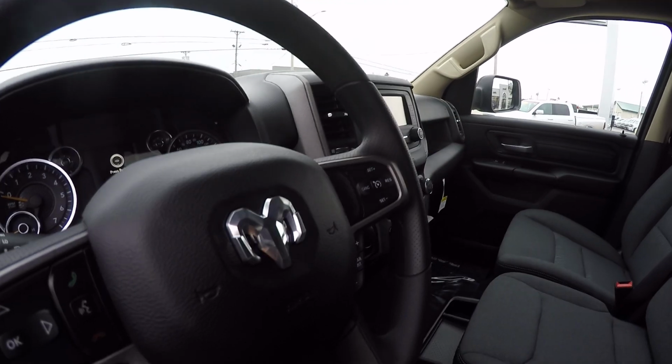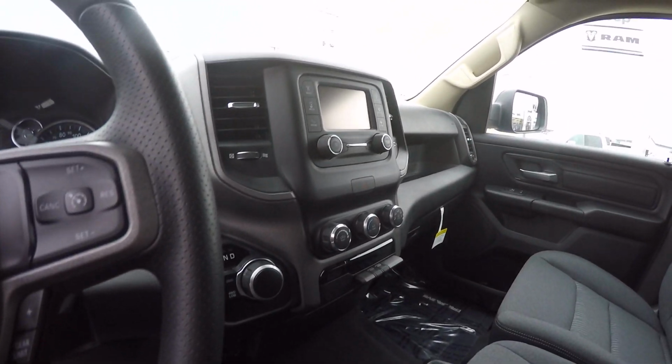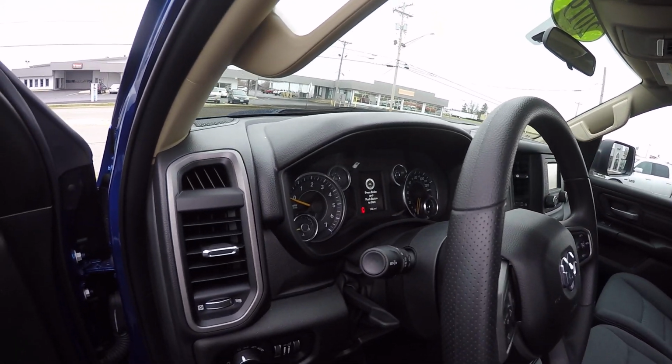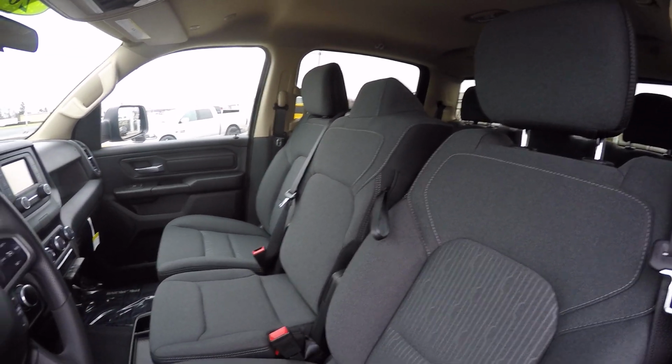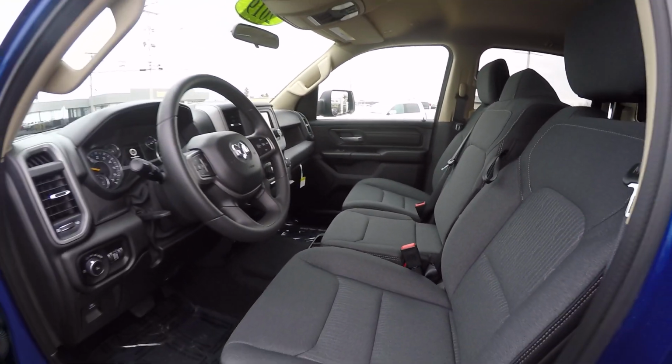Got a 5-inch touchscreen radio. New toggle switches that do some of the accessories. Got an information center on the center stack. Extremely nice truck. New interior. Got a nice gray interior in this.